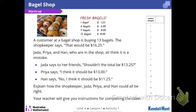But Jada, Priya, and Han have different ideas. Jada says, I think it should be $13.25. Priya says, I think it should be 13 even. And Han says, nope, $11.25. And I'll let you know, they all got there using good math.